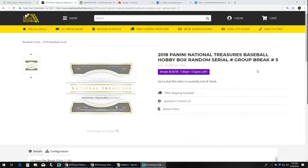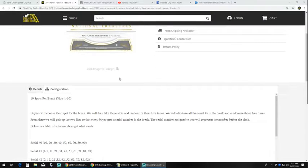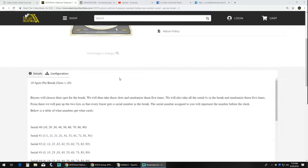All right, next up we have our 2018 Panini National Treasures Baseball Hobby Box Random Serial Number Group Break Number 5. So, there are 10 spots in the break, slots 1 through 10. Buyers will choose their spot for the break.